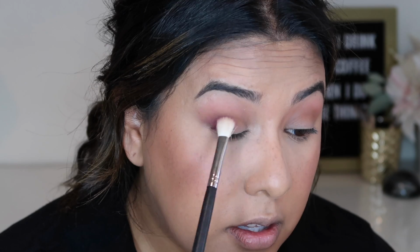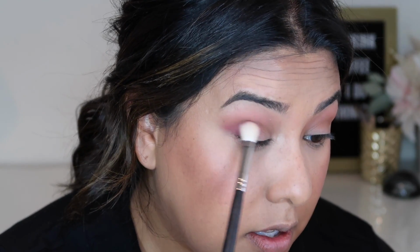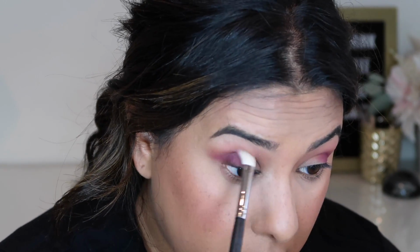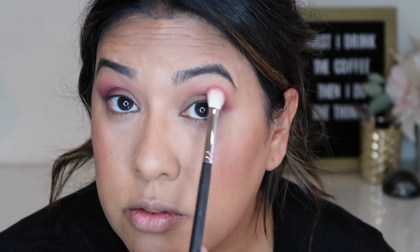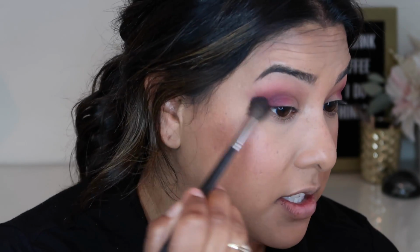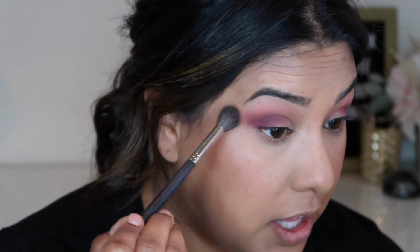It's really pretty. I'm just, again, placing it outer corner and then blending that out. Gosh, that's so pretty. I am dying over that. Look how pretty that color is, and it's blending out really well. I really like the blendability. I like the pigment. It's easy to work with. I really am liking this. Again, I have never tried ColourPop products, so this is my first go around with it. And I'm just gonna soften up those edges and make sure everything's super blended.